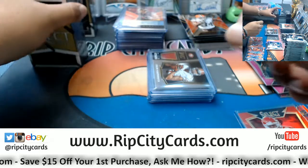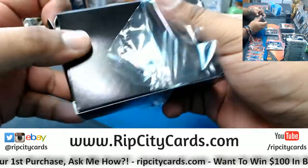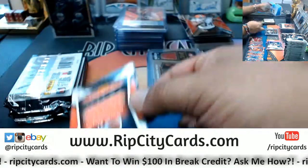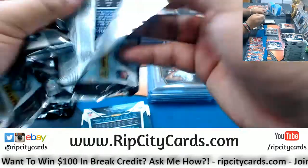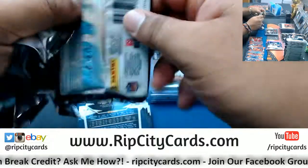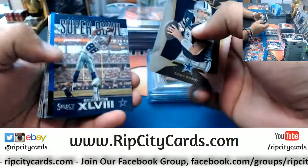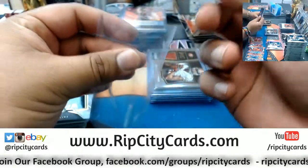275. All right. I'm going to save that odd box for last. See what's in this. All right, what do we got? Got Teddy Bridgewater of the Vikings. Rookie patch, numbered to 50.